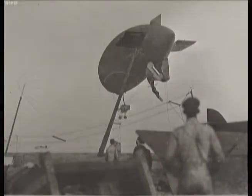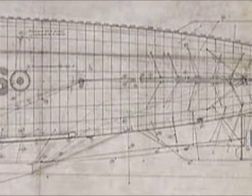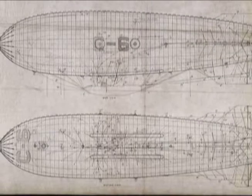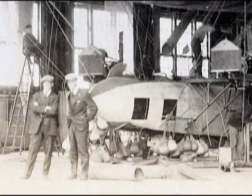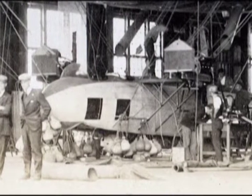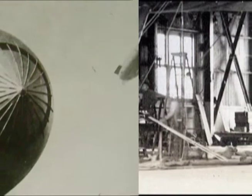Inspired by the large European non-rigids, the Americans designed a completely new twin-engine airship designated the C-Type. As B-Type production drew to a close, contracts to build 30 C-Type airships were awarded to Goodrich, Goodyear, and the Burgess Works of Curtiss Aircraft.